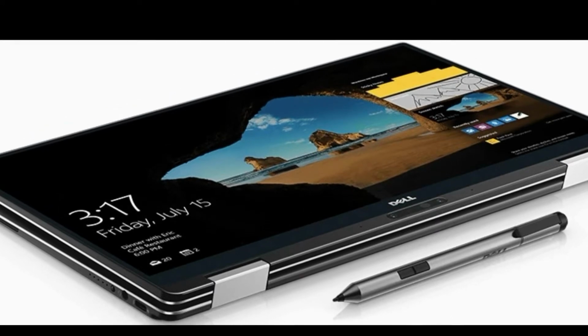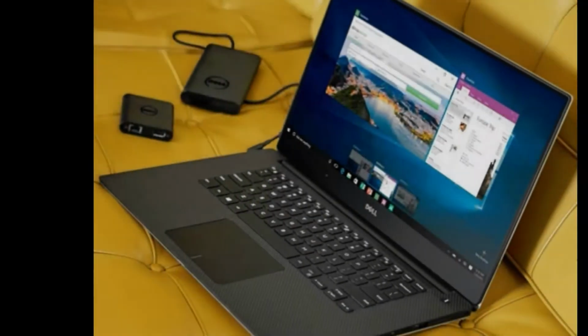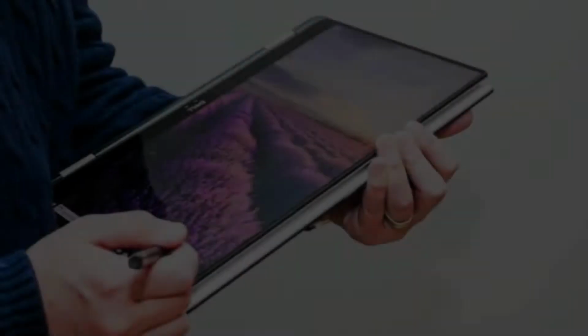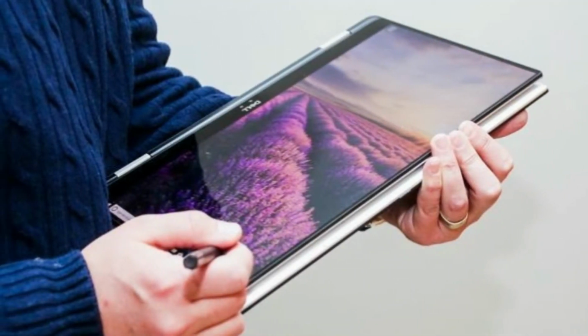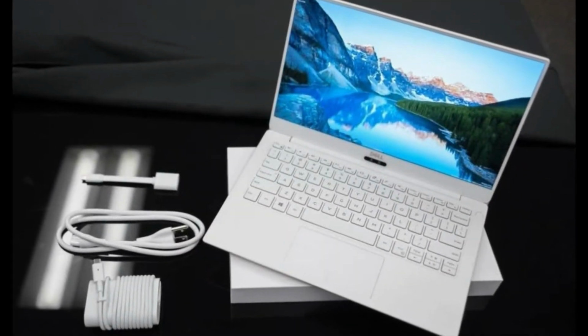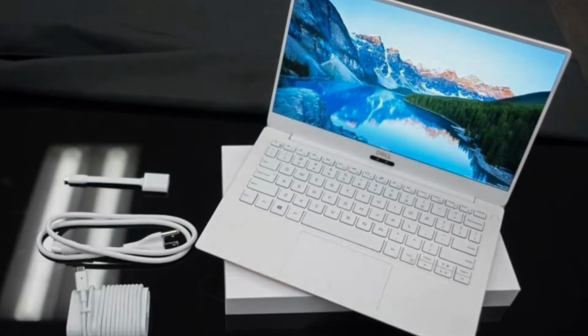The new XPS 15 2-in-1 will be available in the spring, and starts at $1,299 in the US. International details have not been announced yet, but that works out to about £960 or $1,650 Australian dollars.